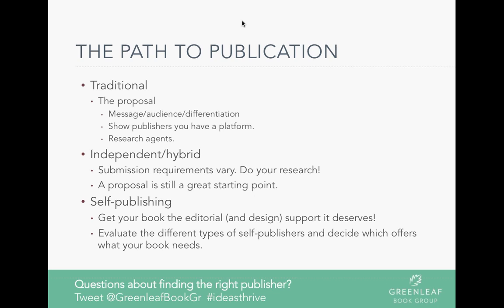And we're going to talk a little bit now about the path to publication. I mentioned a publisher like Greenleaf, where we offer services like manuscript diagnosis. We are an independent / hybrid type publisher. We're a combination of the traditional house and a self-publishing service. We review our manuscripts critically. We have professional editors in-house, professional marketing staff, professional platform providers, as well as professional book designers.